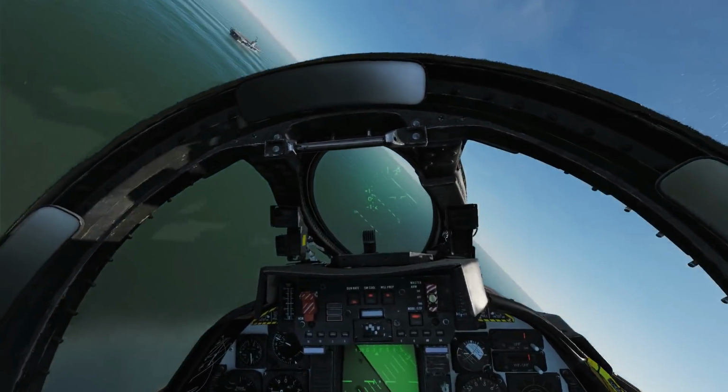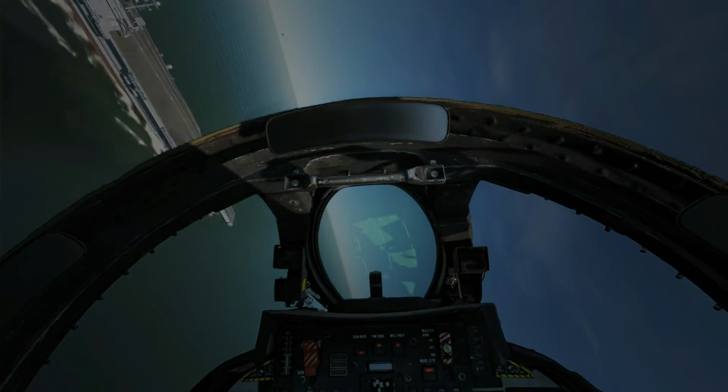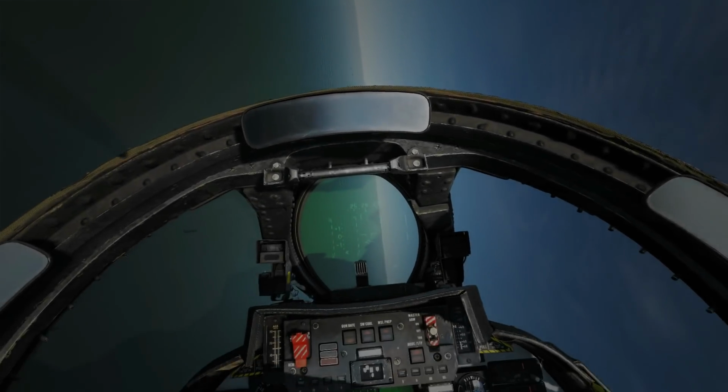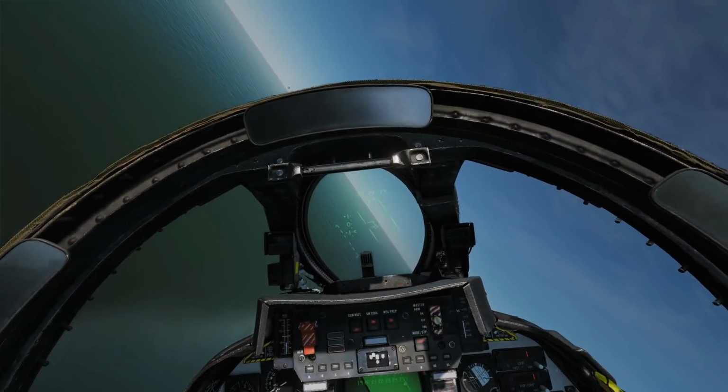Keep doing it. Cap brake. Air brake, power off. Don't gain altitude. Don't gain altitude. Don't gain altitude. Brake. Gear down. I'm right behind you, RC. This is good.